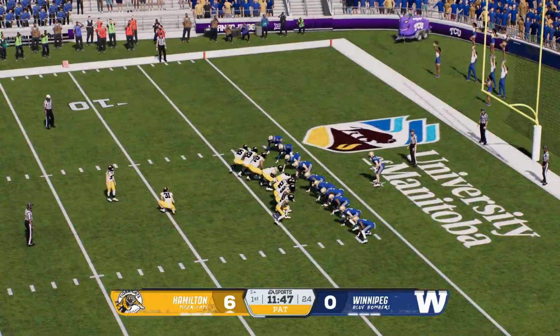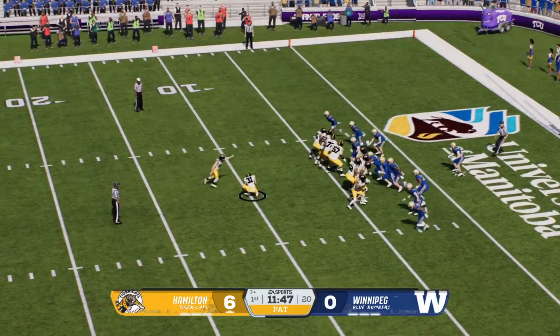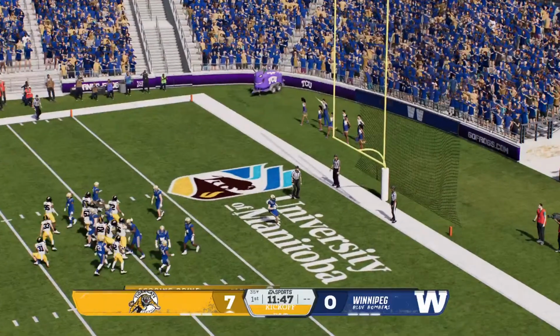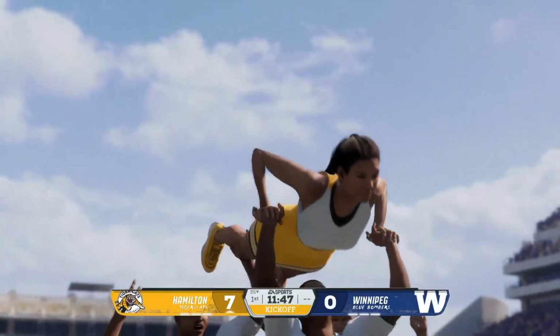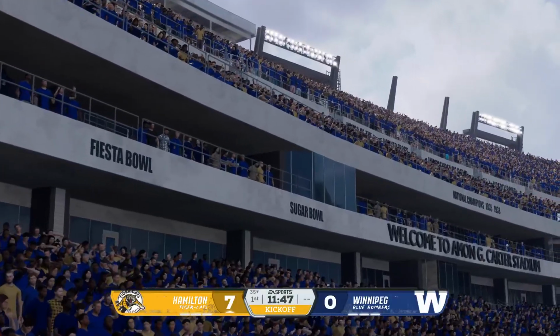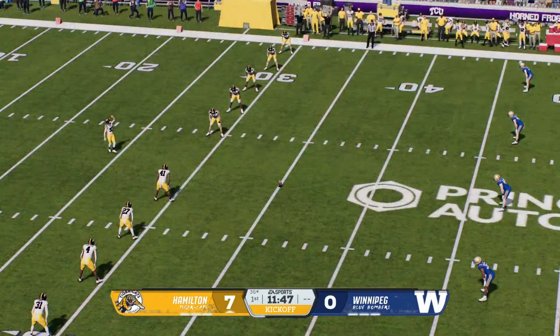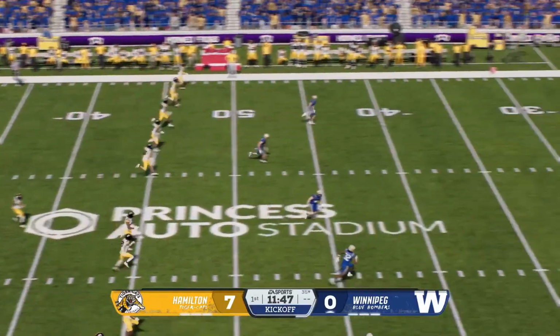Setting up for the extra point after the first score of the game. And with the extra point, they get the first 7 of the game. Quick work on that scoring drive, just 4 plays. And they top it off with a 31-yard toss for 6. Kickoff unit on the field, and this defense will be called on to protect this lead.